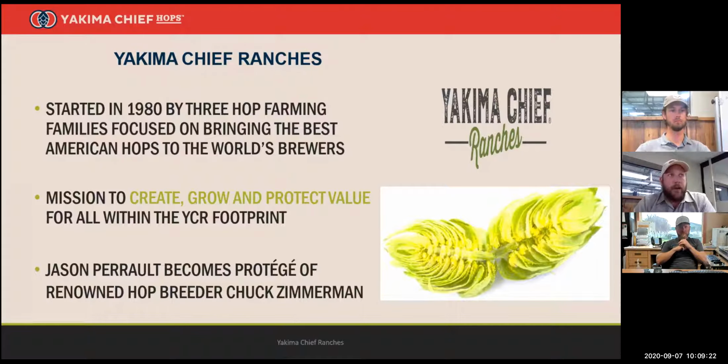And so these growers had the foresight to understand that not only their farms, but all of the other farmers in the Northwest needed a source of value creation. And so a lot of the aroma varieties and a lot of alpha and aroma varieties that are coming out of our program today, it really is a source of value creation.